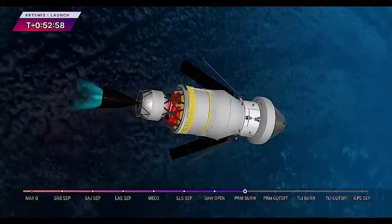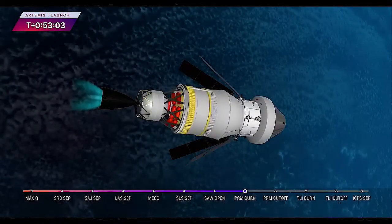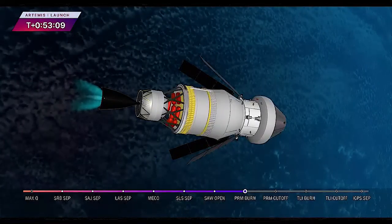Coming up on 53 minutes into today's mission, and we are standing by for the start of the perigee raise maneuver. Again, this is a firing of the RL-10 engine on the interim cryogenic propulsion stage. It's less than 30 seconds long.